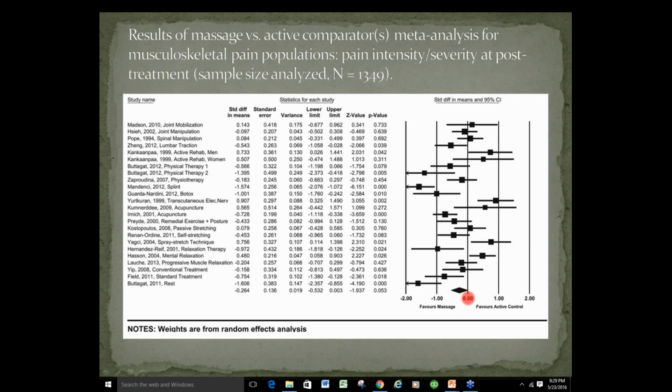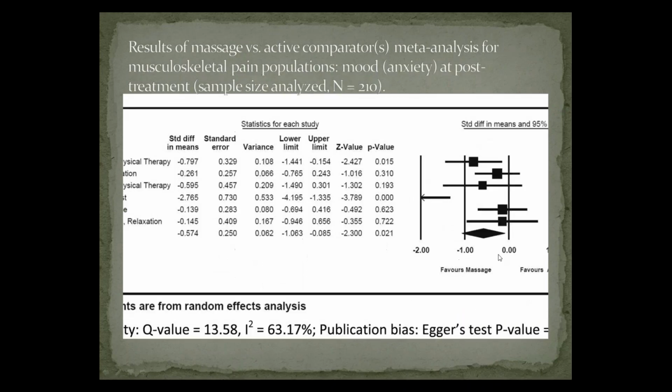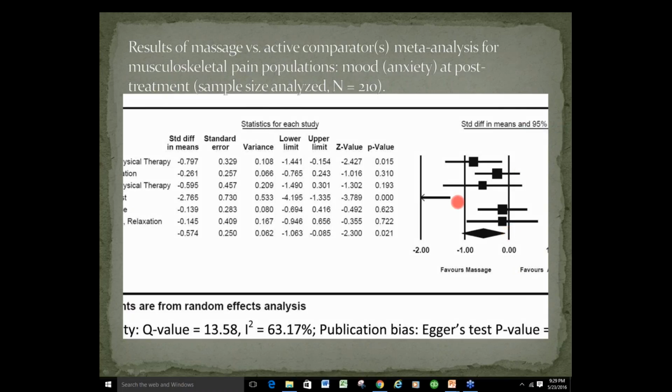So if you go to the next one, what you'll see is this was another active comparator, but this was no longer musculoskeletal pain, but this is anxiety. They also looked at massage for anxiety instead of musculoskeletal pain and found that, again, even compared to these other things that have been cut off, so you can't really see all of them, but physical therapy, relaxation, looked like there was a breathing one there. It's kind of hard to see where that thing got cut off.